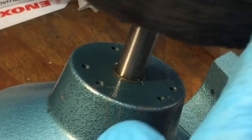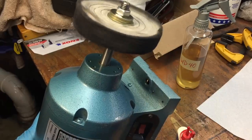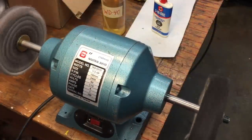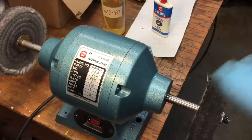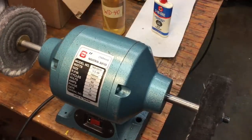You see it wick right into the shaft. Give it a couple spins. Do the same thing again, couple drops, give it a couple spins, and then you're going to wipe off the excess with a piece of paper towel. You wipe it and run it for a couple seconds, you'll see it's very smooth. That's how you lubricate bearings that really can't be lubricated, but I've been doing that for years on all my machines, and you can tell when it starts to get a little bit tight because it won't spin freely, so that's when you hit it with some.